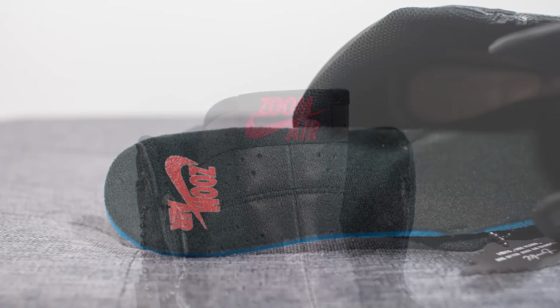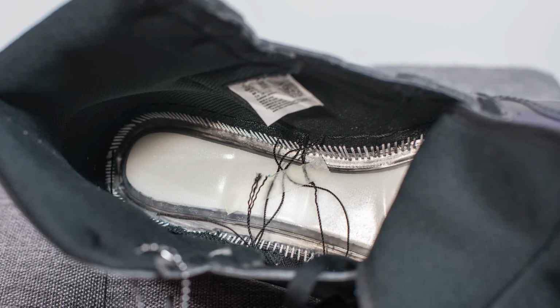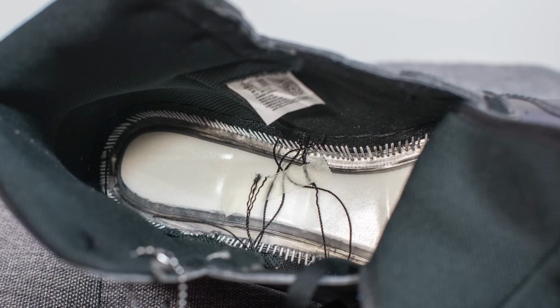As I pull out the insoles, these insoles also feature Zoom Air branding on the heel. And if I remove the insole, you'll see that underneath, running throughout the entire length of the shoe, we have a full Zoom Air unit for cushioning.